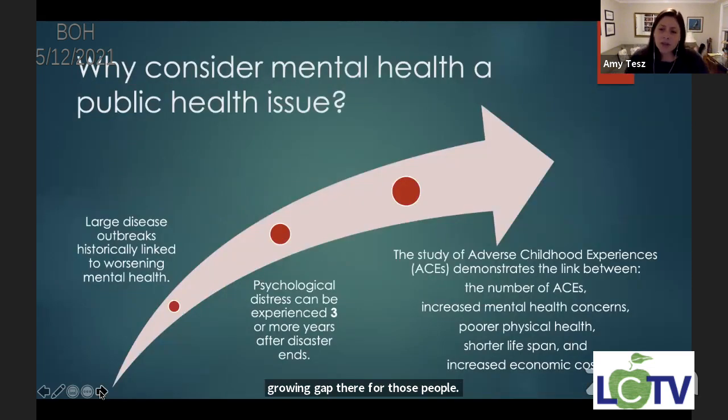It's also important to know that former studies about other diseases have really shown a historical link between large disease outbreaks and worsening mental health. And they've also noted that the psychological distress from these events can be experienced, so people can live in that distress for 3 or more years after the disaster ends. So this is kind of going to continue rolling forward.